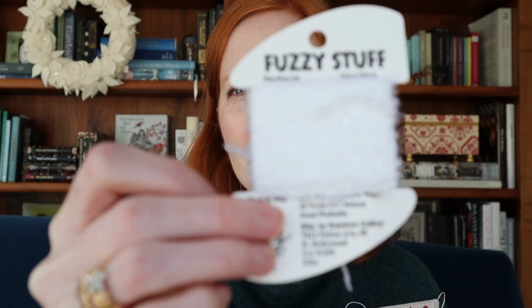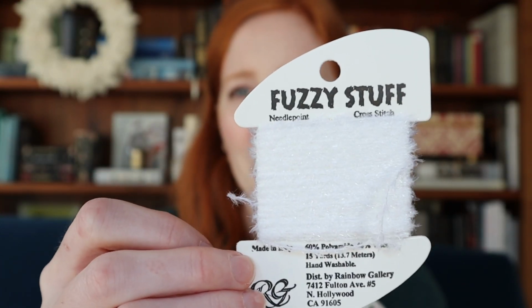So this is a needlepoint thread called Fuzzy Stuff, which normally I wouldn't recommend, Rainbow Gallery anything. However, for this one very specific purpose of fuzzy beards on your Prairie Schooler Santa, you can't beat it. Not actually my idea. My mom and I have both used it on needlepoint. I think everybody who's done Christmas needlepoint has used Fuzzy Stuff, but this is what my mom gave me, not for Christmas 2022, but Christmas 2021.